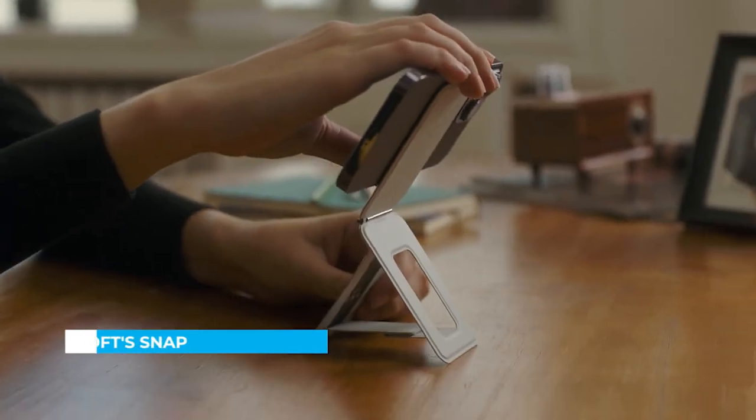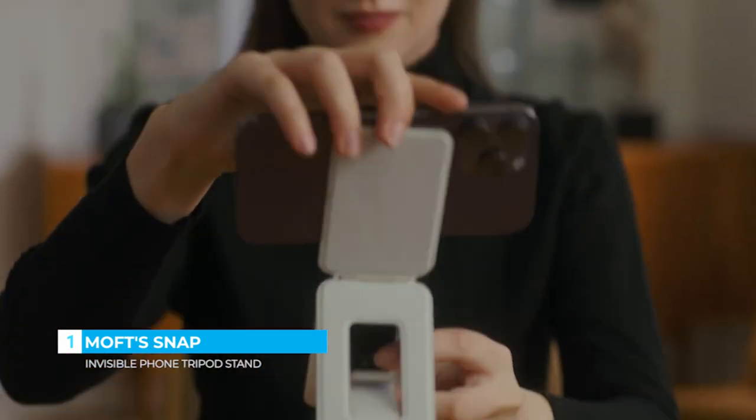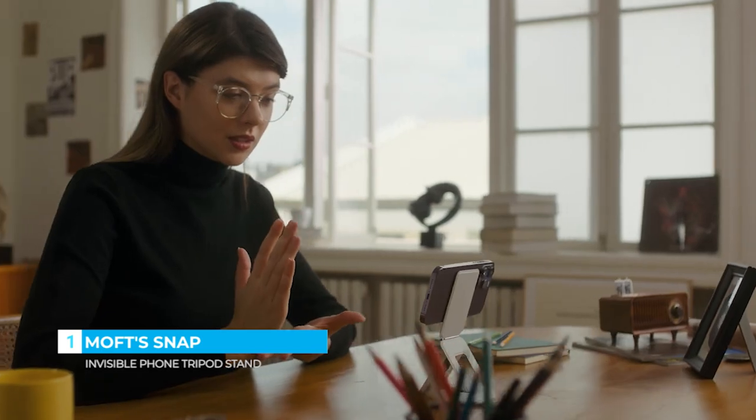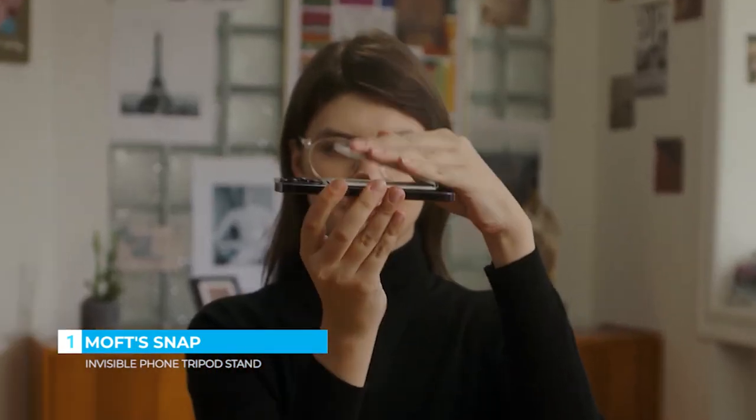Unfold, rotate, set. Too fast? Let's do it again. Unfold, rotate, set. Just one step, Monica can share her ideas with others anytime, anywhere. And she can conceal it on the back of her phone within 1 second.